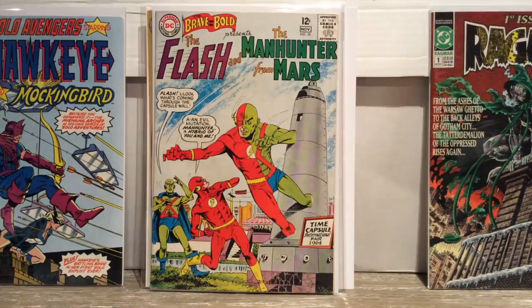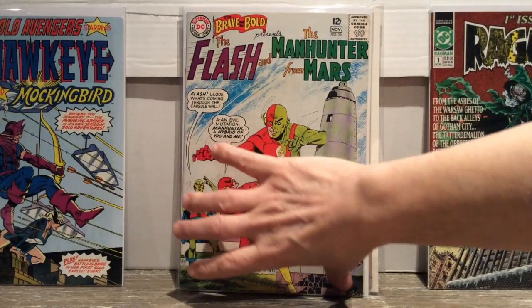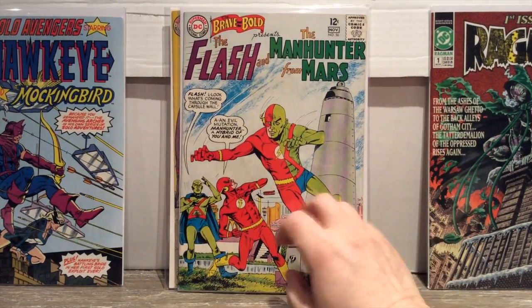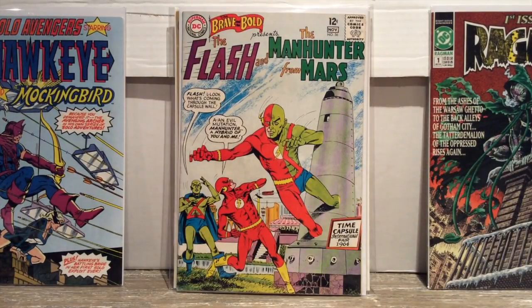And now we get to a couple of other books. We got, oh my goodness, The Brave and the Bold, number 56. I love Brave and the Bold. This is one of my favorite titles. For a guy who doesn't like Power Man teaming up with Iron Fist, I sure love Superhero A teaming up with random Superhero B.